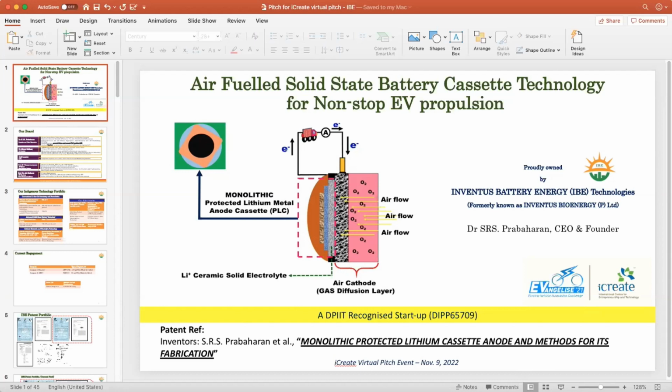That cassette, which you could see here, is the one I'm going to show the prototype of shortly. This is basically something like a CD-ROM being removed from a computer. And once this lithium is utilized, the cassette can be removed and new cassettes can be enabled, and you keep driving. So you don't have any wait time and there is no fuel except that lithium. Lithium is acting as a fuel here.